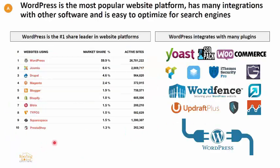Go to here. Again, you'll see here, the market share is 60% actually. Maybe I said it higher, but still it's about 10 times the second platform. So WordPress, that's why we choose them.